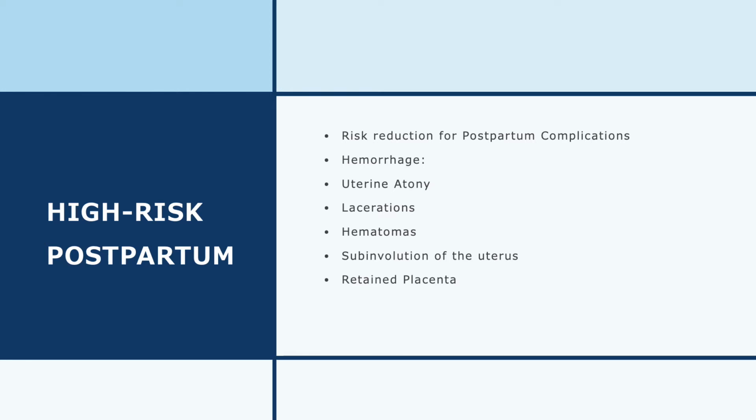When we perform quantification of blood loss, this means we no longer do EBL, which is a visual estimation of the blood. We actually want to weigh the soiled pads, the soiled linens, soiled socks, whatever gets soiled with blood, we want to weigh it to be able to quantify the blood loss. 1 gram of blood loss is equivalent to 1 ml. Okay, so keep that in mind.